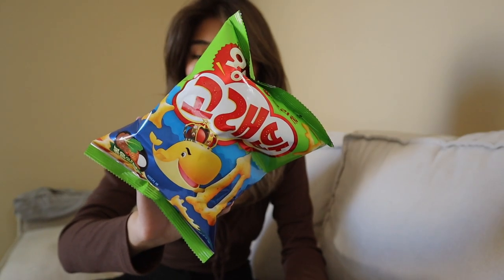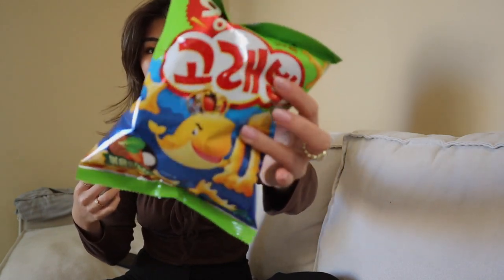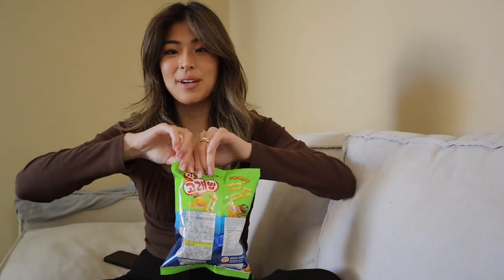So I'm gonna snack on this. This is called gorebap. I like to call it whale snacks, but I can't really describe what it is. It's basically just seasoned crackers shaped like whales and just sea animals. This is like my childhood snack.